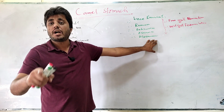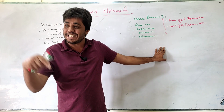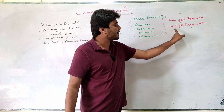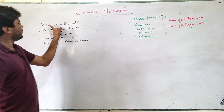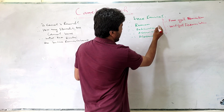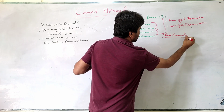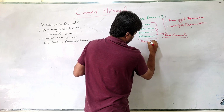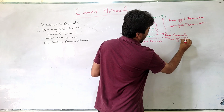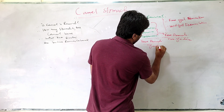At the same time, if you talk about the horse, it is not a ruminant. Horse has a simple stomach which is internally divided into two parts. Functionally the horse is a hindgut fermenter. Today our topic is camel. Another term you know: rumen, reticulum and omasum collectively are known as forestomach. And this abomasum is known as the glandular stomach. One more important thing: the mucosa of the forestomach, these three parts, is non-glandular. This one is glandular.